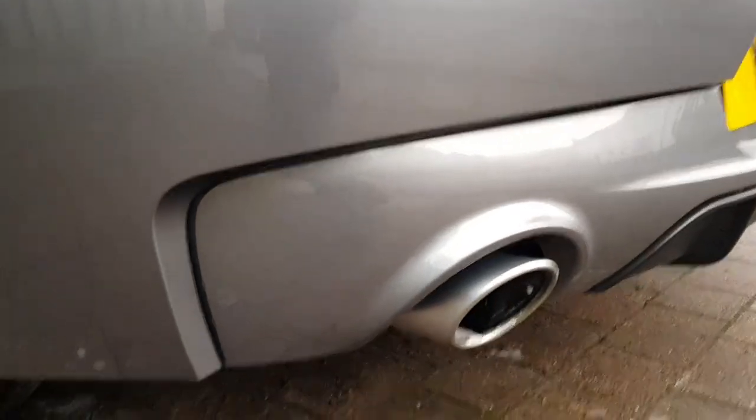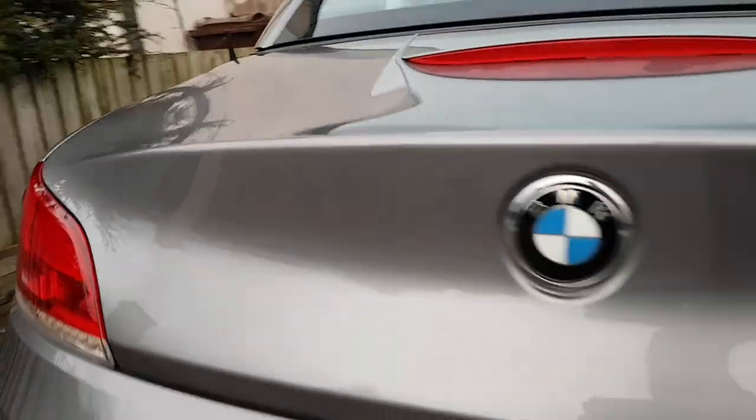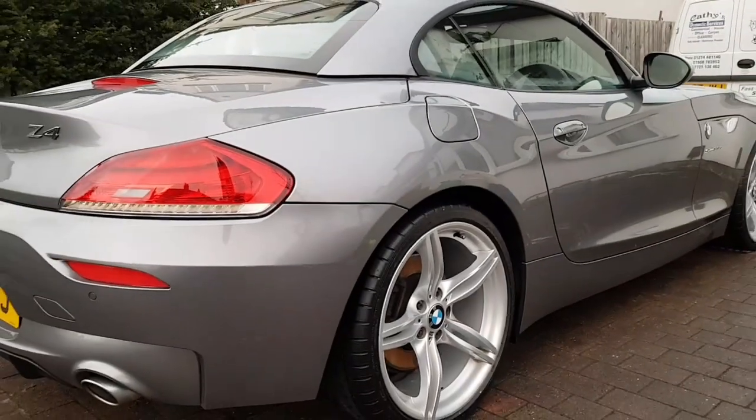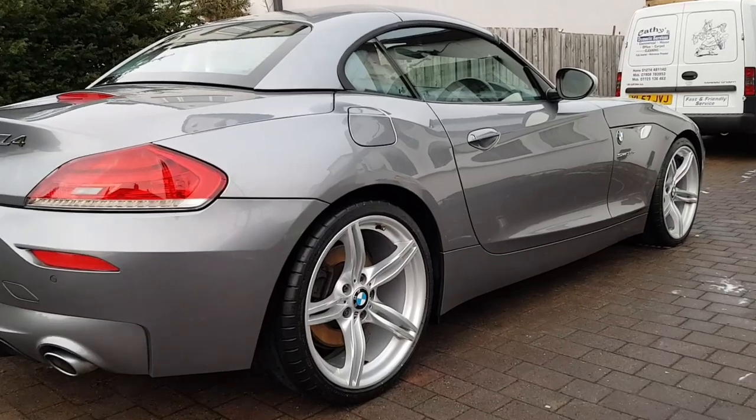Exhaust has been given a polish. And then to finish off, Carbon Collective Speciale Hybrid Detailer.